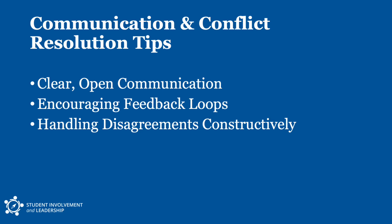Active listening is going to be critical. Incoming officers should feel free and supported to ask clarification while outgoing officers should listen without judgment. This helps avoid any misunderstandings and ensure that everyone's on the same page throughout the transition. Encouraging feedback loops, like I said before in the last slide, feedback allows both officers to improve on the handover process, and it encourages incoming officers to express their learning needs and areas of support.